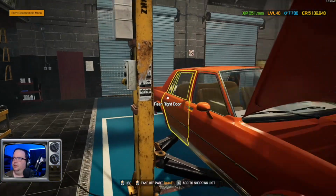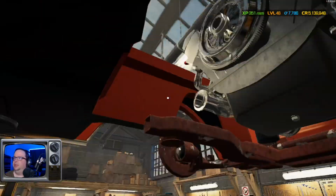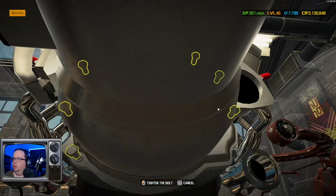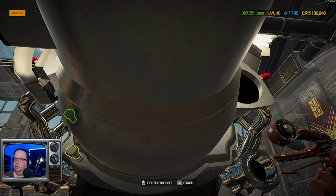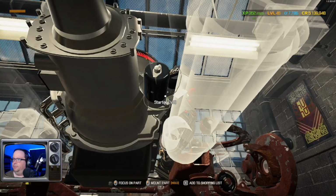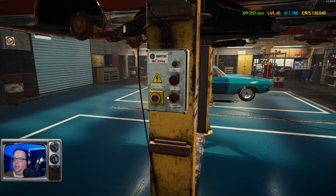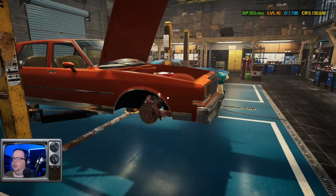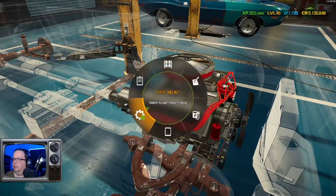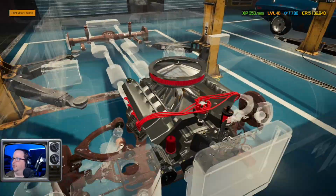Alright, so we need to get underneath this so we can put the gearbox and the starter back in. Okay. I'm not going to do the exhaust and the fuel system just yet. We'll get to that after we get everything in the engine compartment figured out. We are missing everything. I do mean everything.